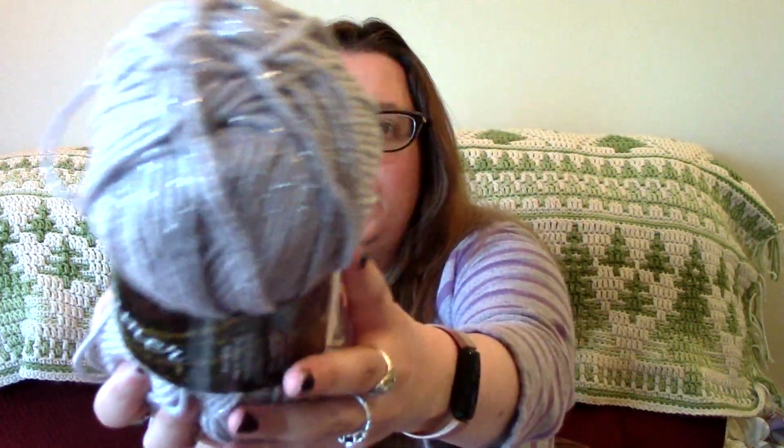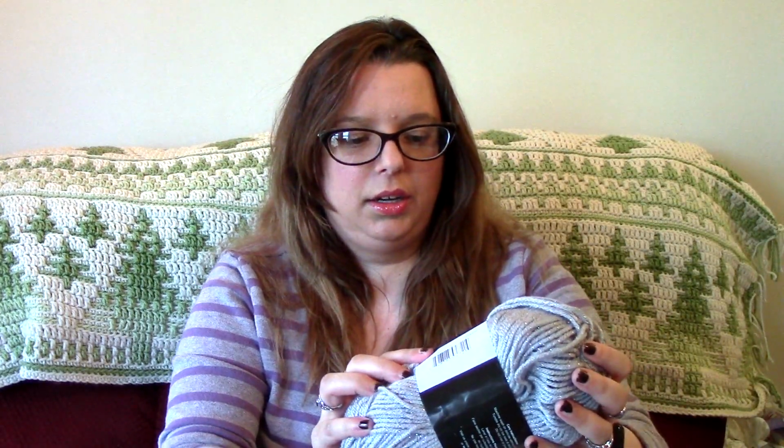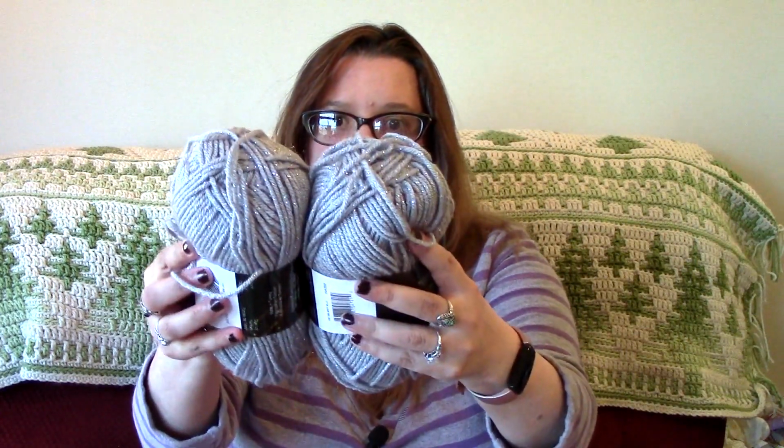Let's see. I got 2 of these Mary Maxim Glimmers. Now I've been wondering what this feels like and what it looks like. It's about the same softness as the Red Heart Soft, so it's pretty soft, and it has these silver specks in it. So it is a glimmery yarn. This is a Mary Maxim brand. Let's see how many yards are in here. 4 weight, 191 yards in these, so I got 2 of these in this gray color.